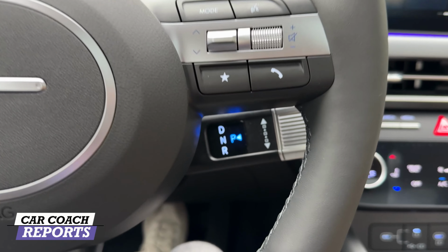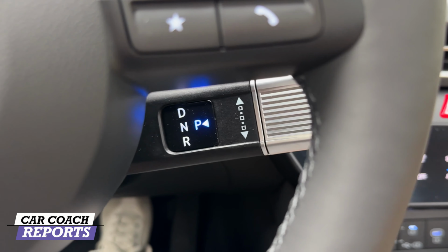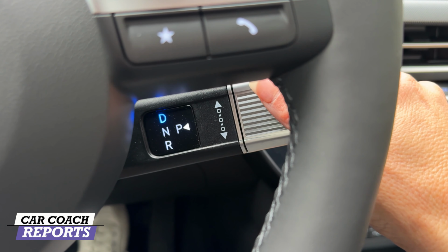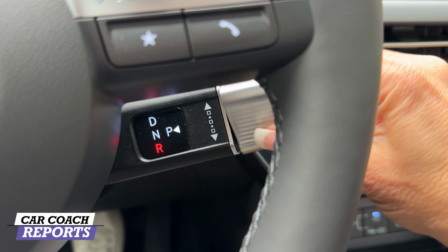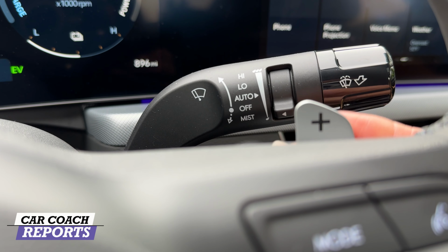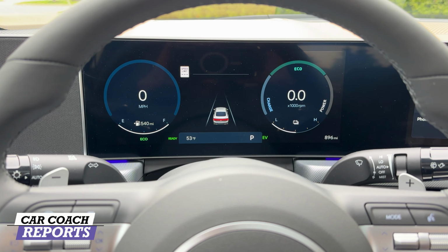One of the new things that Hyundai has added is moving the shifter here behind the steering wheel. Cleans up some of the area in the center console area so that you can put things. You've got your park, turn for drive, neutral for going through a car wash, reverse, press that end for park. Paddle shifters have been added for regenerative brakes, which is really great for keeping that battery charged. Everything else is as expected from a Hyundai product.